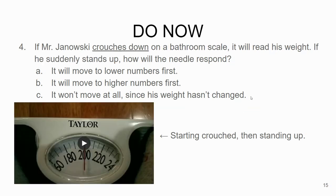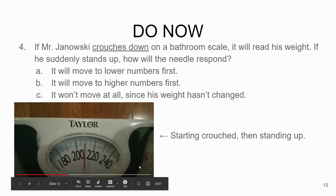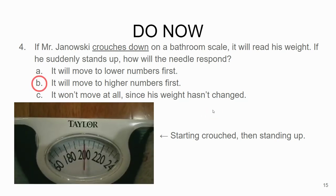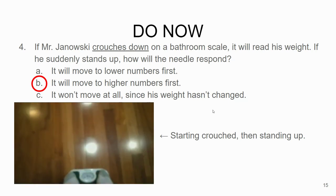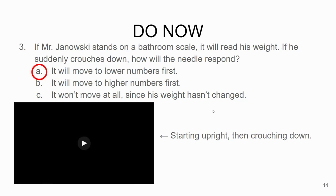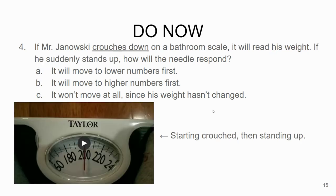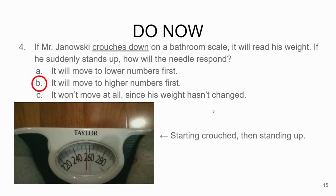And then the flip of this, if I start crouched down and then pop up, what's it going to do? So I'm starting crouched down. As I begin to pop up, it shoots up to the higher numbers. So in that situation, it goes to the higher numbers first. Now, the first part was surprising. More people thought in the crouching down situation that it would go to higher numbers first, when in fact it goes to the lower numbers first. After that, most people figured out, okay, I was wrong about that one, but now I see how this works, even if I don't understand how it works. So they got this one right. So let's see how this actually works.